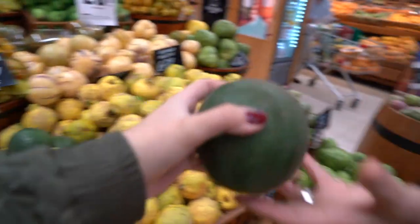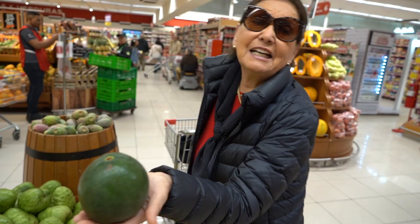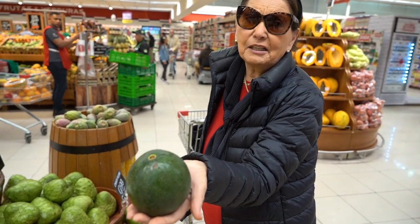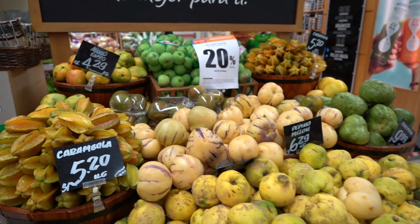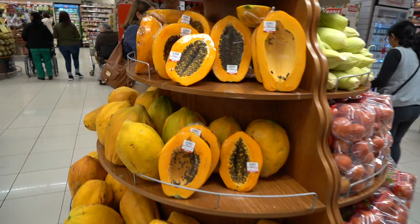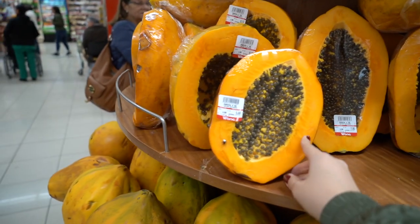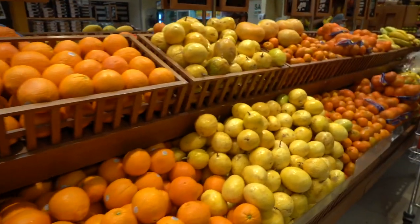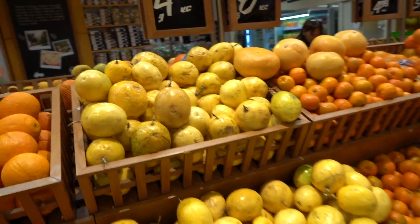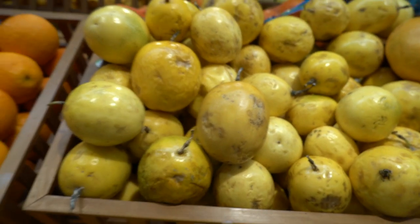They're so big. Qué grandes son, no? They're huge. Yes, they are really huge. La carambola. Pepino. Pepino, pepino. We've got lots of papaya. Papaya is very popular in Peru. Sí, papaya. Mandarins, oranges. Maracuyá, that's the passion fruit. Our passion fruit looks like this. It's the size of my hand.